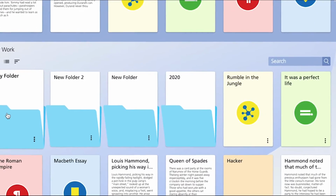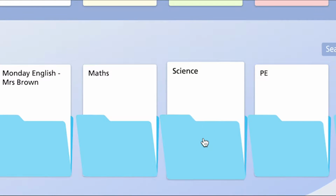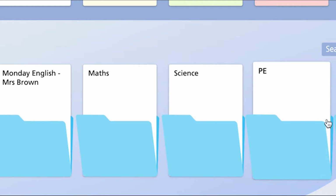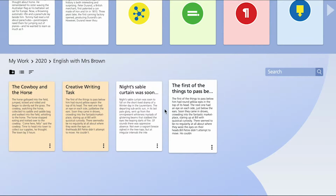In addition, each year Writer's Toolbox automatically creates a master folder for that year, and with it, class folders for each class you attend. Whenever a teacher sets a task, these files are automatically saved within that relevant class folder.